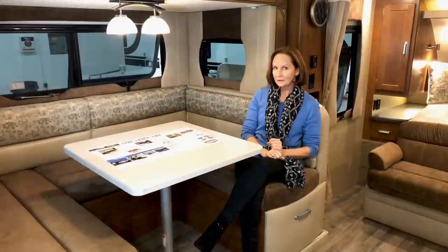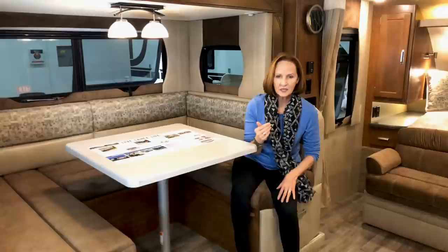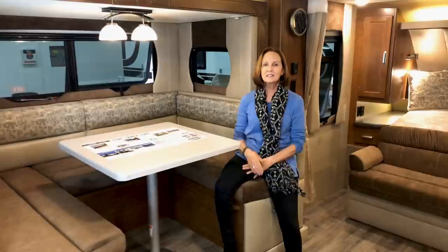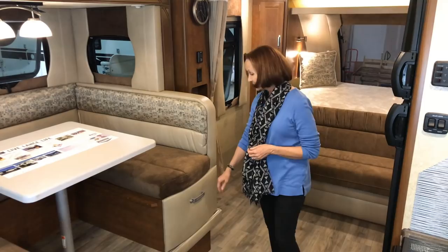One reason, I'm 5 foot tall. I say that in almost every video so that you'll have a frame of reference, but it is so easy for me to get in and out of this because when I sit down, it's literally at seating height for me. So that's nice. Very easy to get in and out of. Another thing I like about it is you have these huge drawers right here.